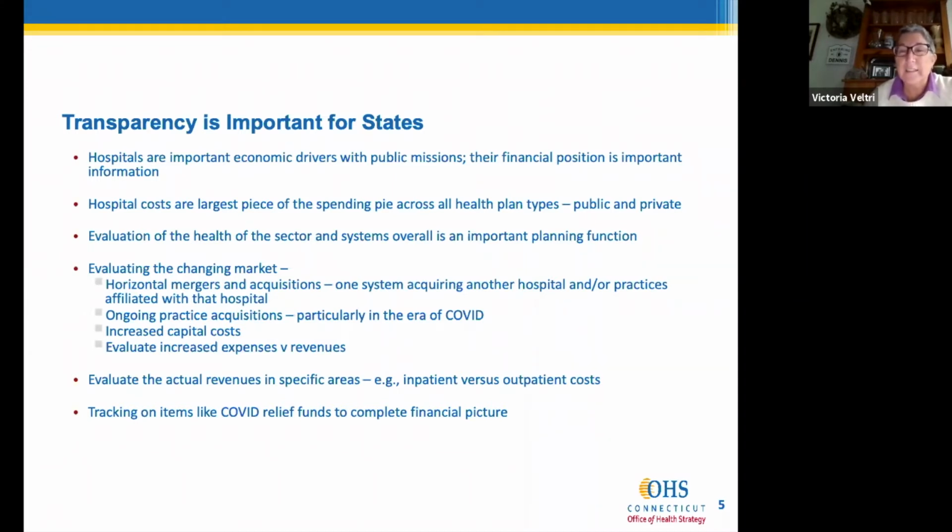Most of the hospitals in Connecticut, as in many states, are nonprofits. So they have a particular mission to serve their communities. And it's important for states to have an eye on how those hospitals are performing in light of those missions. Again, hospital costs have been the largest part of the spending pie. They contribute the most in terms of costs to public and private insurance plans. We monitor that every year. We can tell what the payer mix is and how hospitals are contributing to the overall premium dollar. So it's really important that we see how that changes over time, how hospitals are contributing, maybe in a good way or not, but we still need to know how they're contributing.